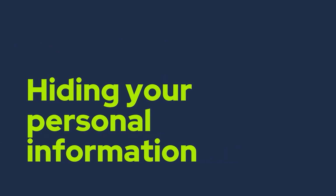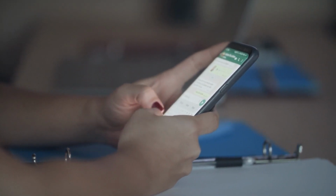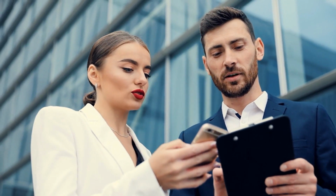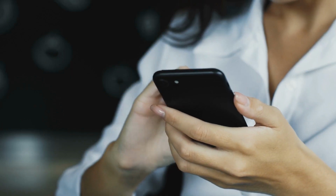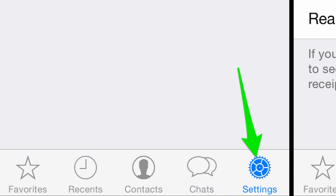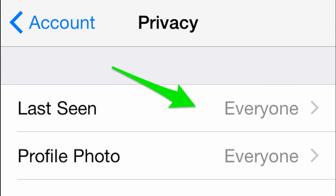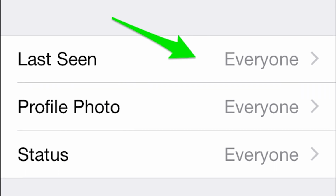Number 11. Hiding your personal information. There are times when we have to use WhatsApp to communicate with people we don't know. For instance, work contacts or people we'd like to know more about from dating websites. However, putting your personal details in public isn't exactly safe. WhatsApp, thankfully, anticipated this. Simply navigate to Settings, then Account, and then Privacy. You can choose who sees your profile photo, status, and last time you were seen on WhatsApp from this menu. This definitely makes me feel more secure.